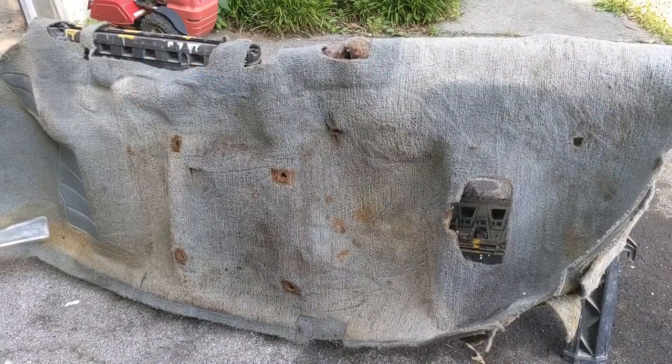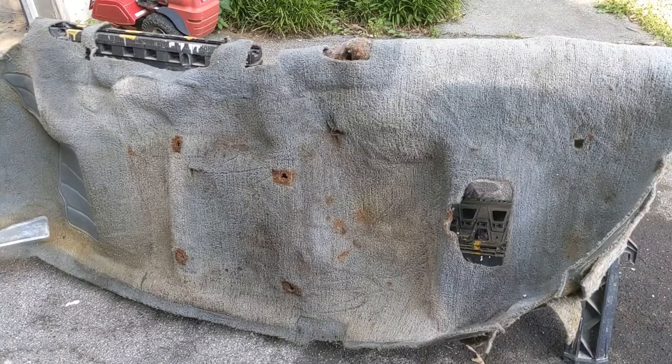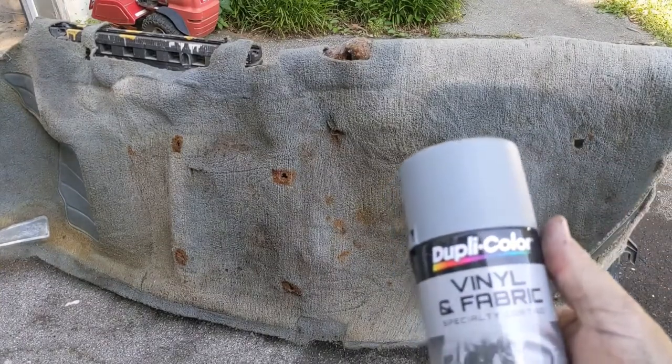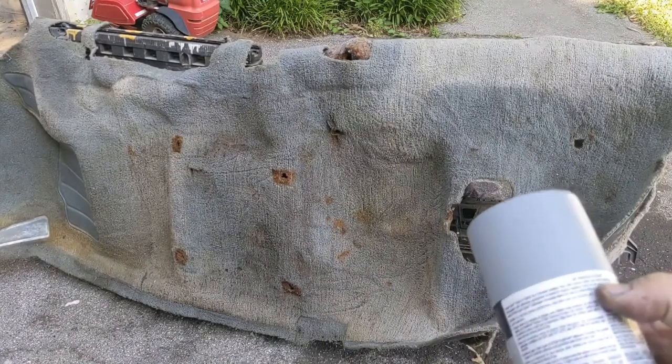Now I'm going to take you to where I'm dyeing it. Carpet's been outside all day. I'm getting ready to throw some vinyl and fabric dye on it. This particular one is medium gray.